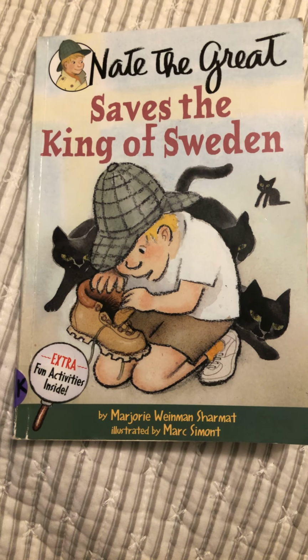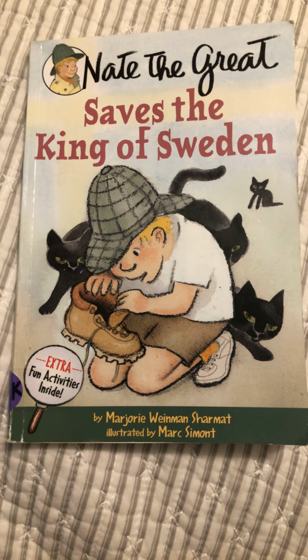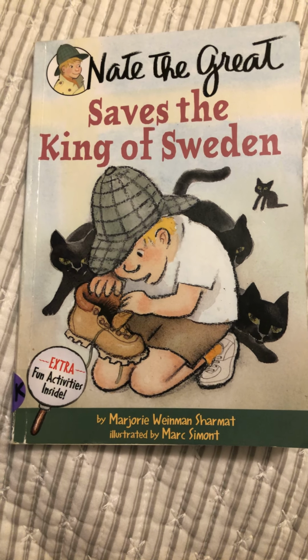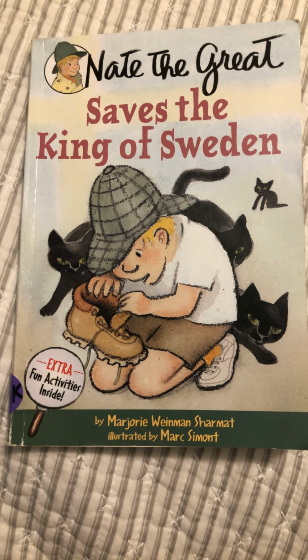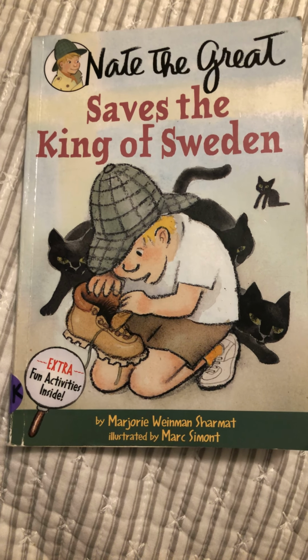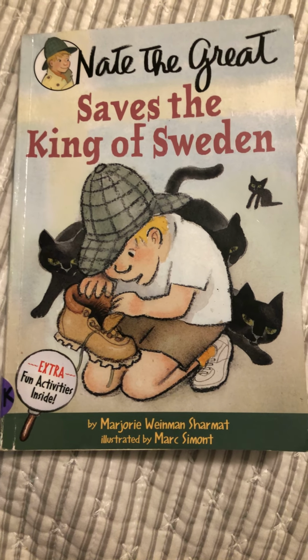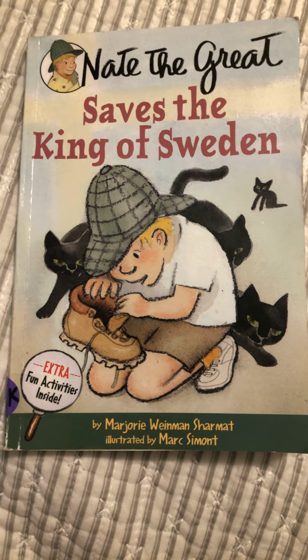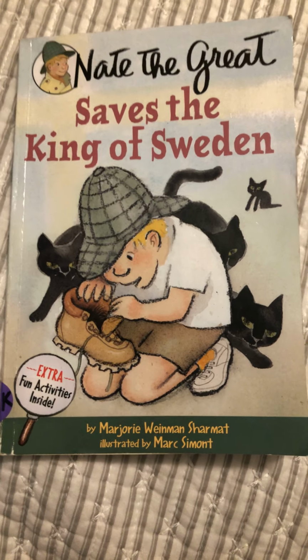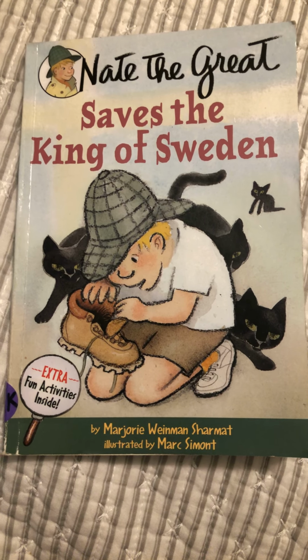This week we're going to start a new author study of Nate the Great by Marjorie Weinman Sharmat. Nate is a detective like Cam Jansen, and just like the Cam books, the Nate books are realistic fiction. That means that there is nothing fake in them, but they didn't actually happen either. They come from the imagination of the author.